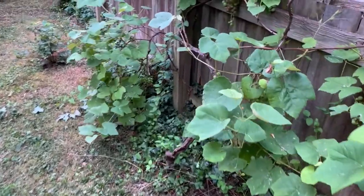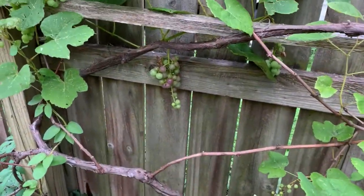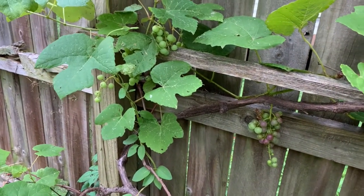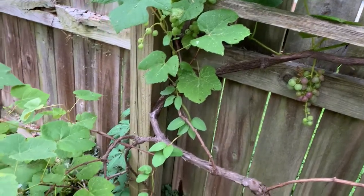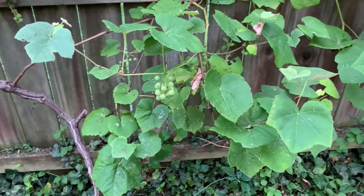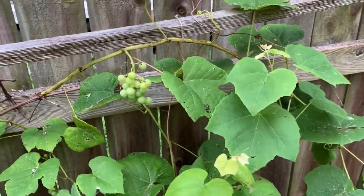And this is a grafted one from, I think it came from France. Just never did well. It's basically a lack of sunshine, to be honest. But let me show you my other grapevine.